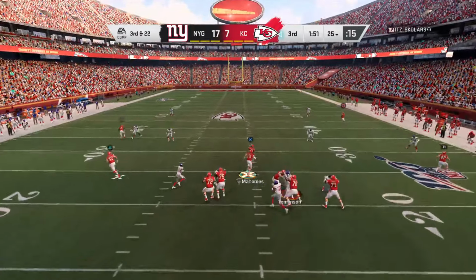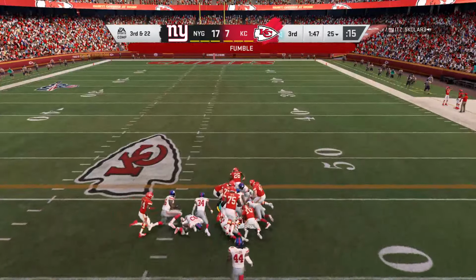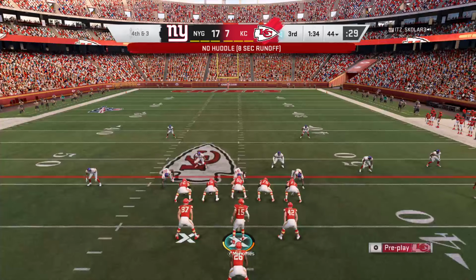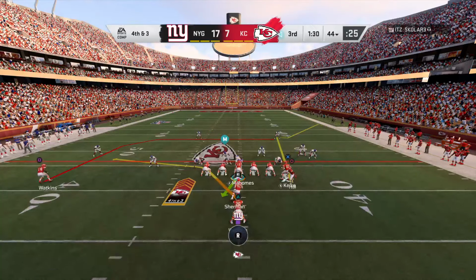From the gun, it's Mahomes. And an alley to run. Mahomes hit. He lost the football. But fortunately, he's able to recover his own fumble, or that could have been trouble. Still just the 3rd quarter, but they've got to make something happen. I think they know that.